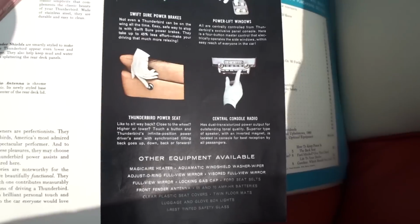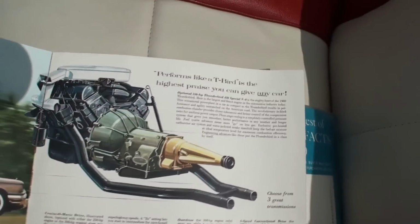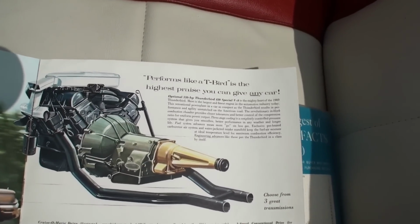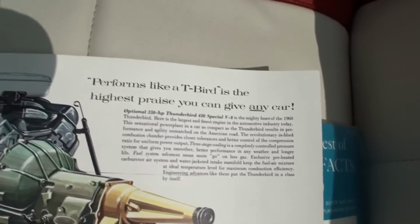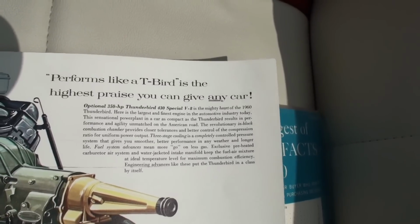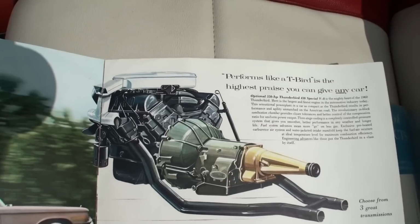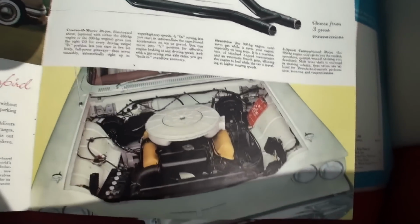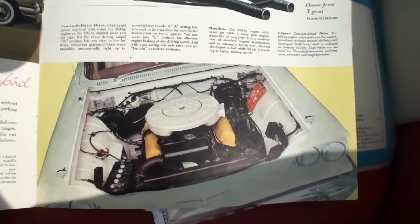There's your Thunderbird power seat. Performs like a T-Bird, the highest praise you can give any car. And here's your engine in this one. Now, just note, look at the top picture of the engine. No yellow valve covers, but look at the bottom picture. That is correct. That's interesting. I'm glad you noticed that.